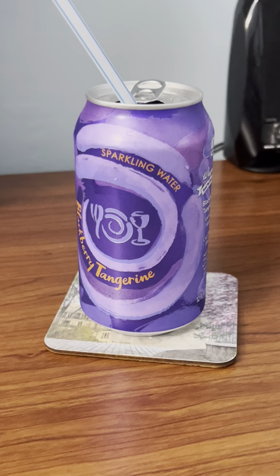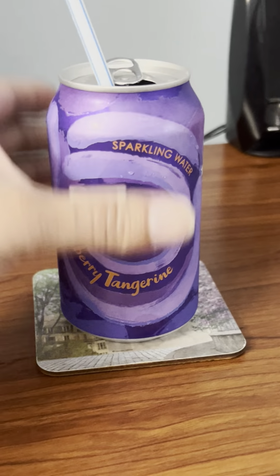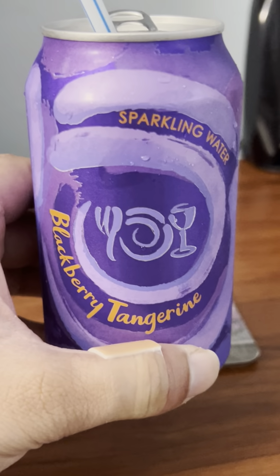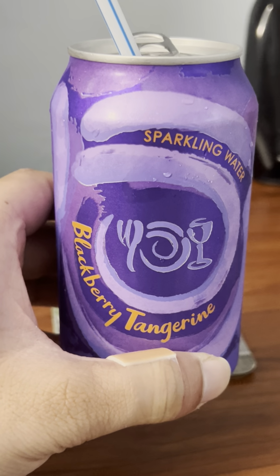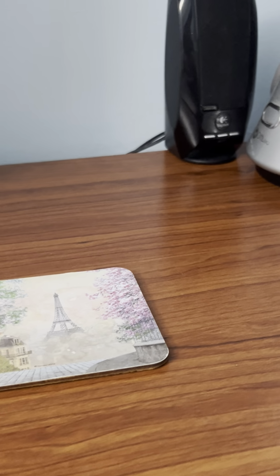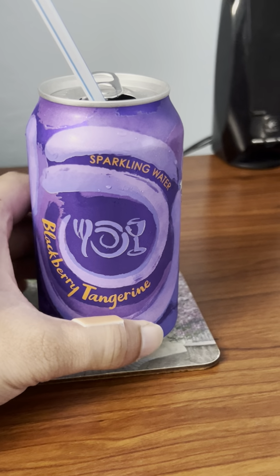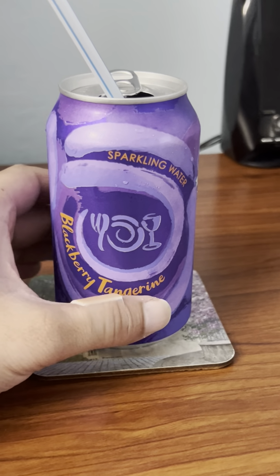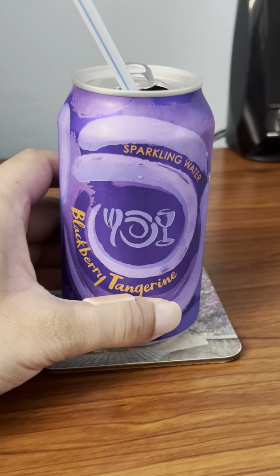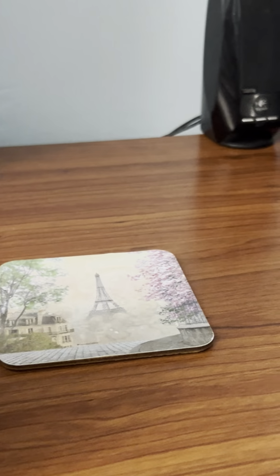All right, just got it cracked open. First, let's smell it, and then we get into the first sip. It smells like a blueberry flavor to me, I think. But anyways, let's get into the first sip of Wegmans Blackberry Tangerine Sparkling Seltzer Water.